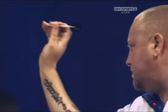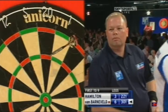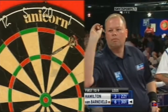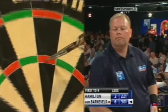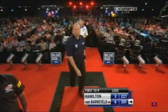Battling for a place in the last 16. Webster, Osborne, Smith, Baxter already there in the last 16. Who will join them from these two? Look out for Chris Thompson of York from St. Paul's Lodge, which has produced several famous players who have played in this tournament.